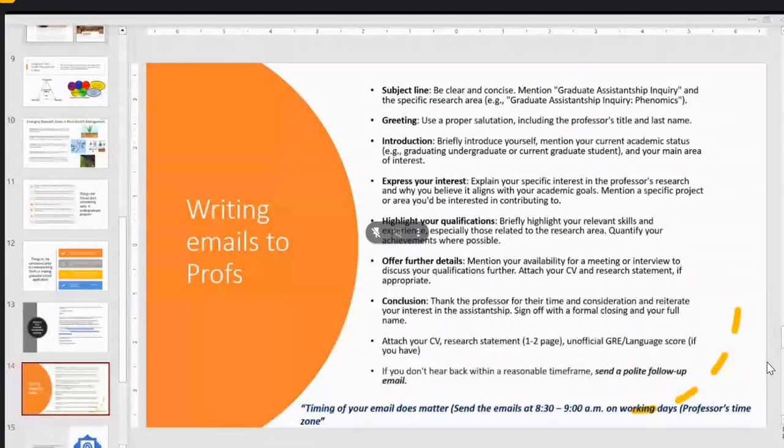And of course, use a very proper salutation. Generally, students use Dear Prof. I recommend not using Dear Prof, because many profs don't take that in a good way. So just write Hi. Many profs might like it, but many don't, because Dear in North America is used for someone who is very close, or it can be used by a friend or a family member.